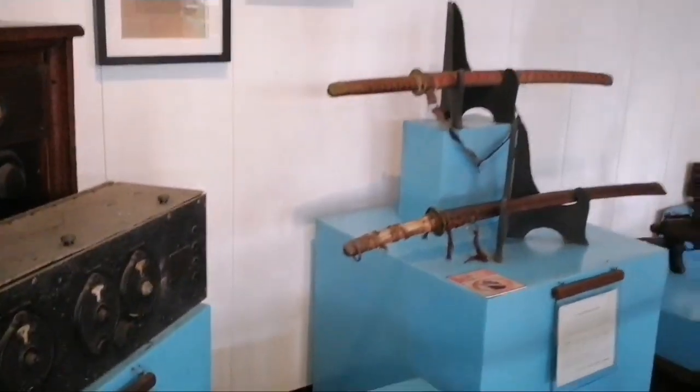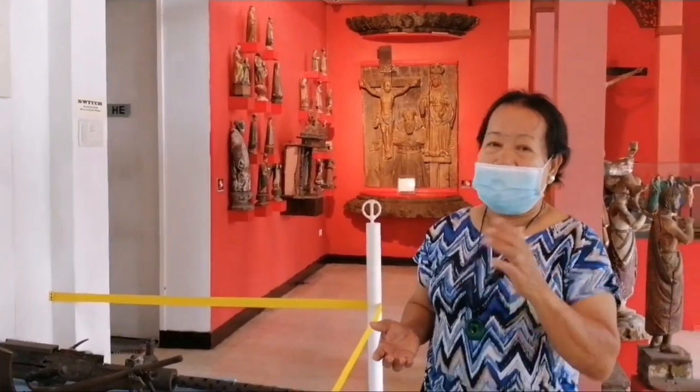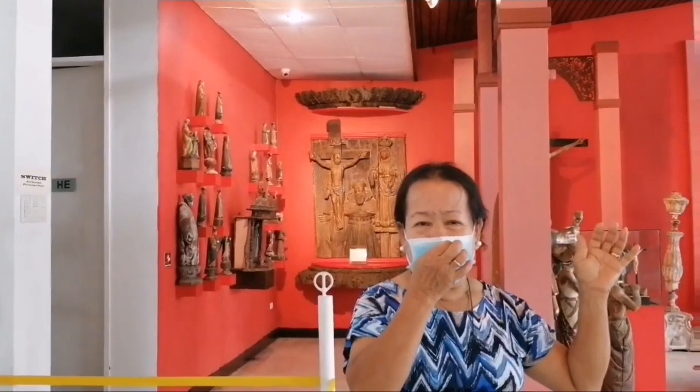Morning. So we are able to preserve our old buildings, old churches, old structures. There is a message there. That's why you can still find old buildings in Iloilo.